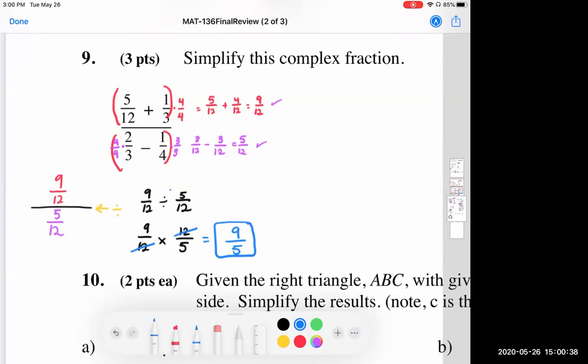And that's a complex fraction. Group your numerators and simplify, group your denominator and simplify, and then look at the fraction as a whole.